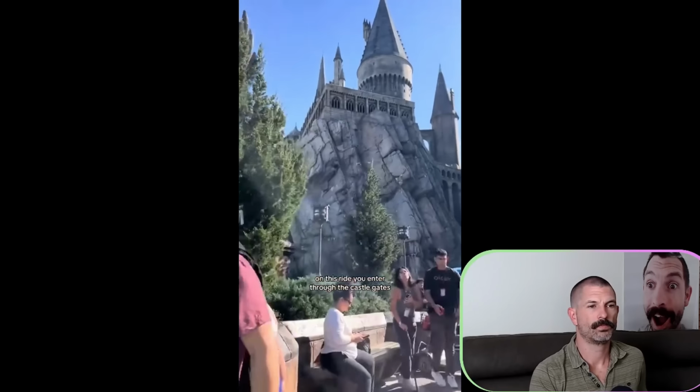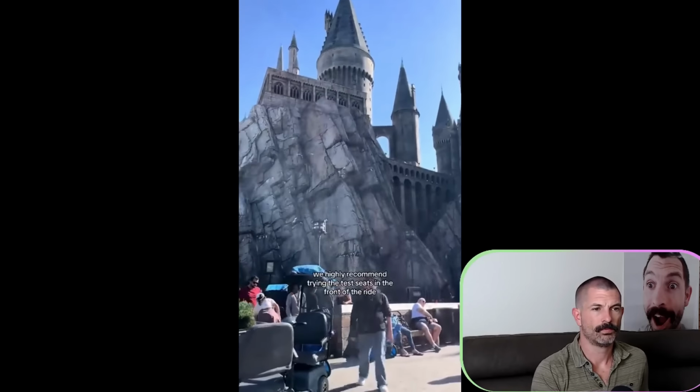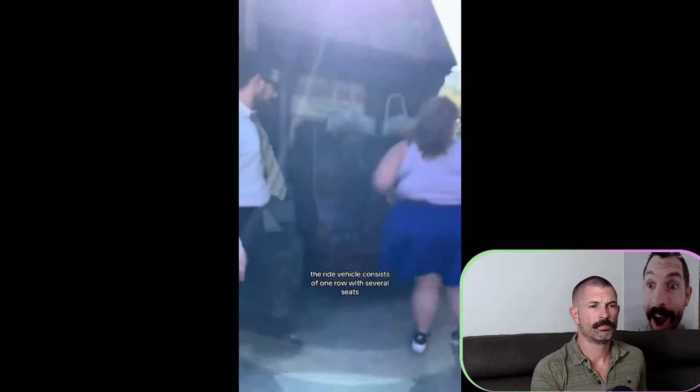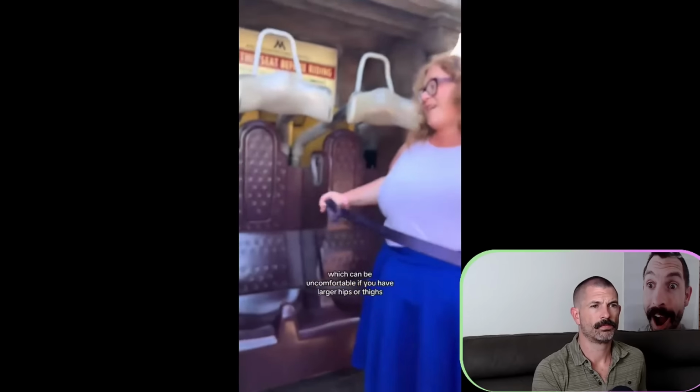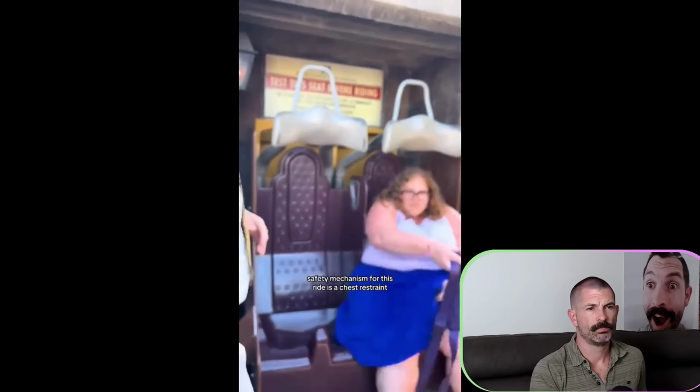On this ride, you enter through the castle gates and down the familiar passageways and corridors of Hogwarts. We highly recommend trying the test seats in the front of the ride. The ride vehicle consists of one row with several seats. The seats are molded, which can be uncomfortable if you have larger hips or thighs. The safety mechanism for this ride is a chest restraint.